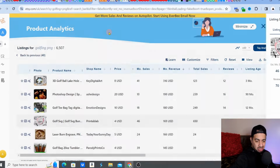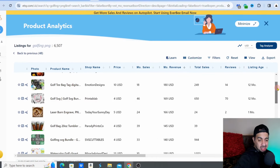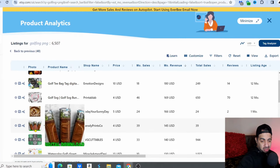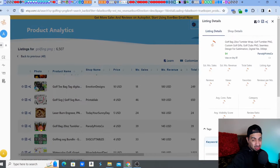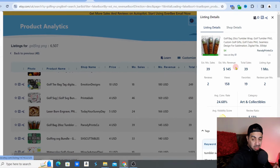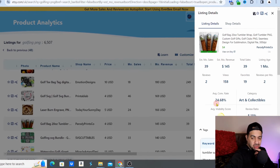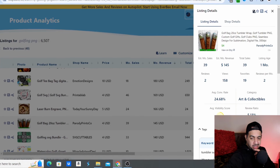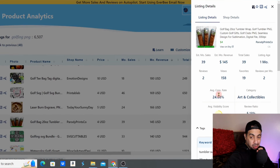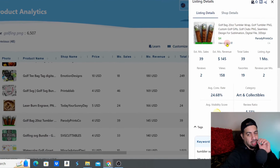Then you got also these Tumblr wraps that seem to be making money. Now, what's really interesting about this, it looks like it could be a winner, like it's a grower. I'll show you this very quickly. It's a digital download. It's a Tumblr digital download. This is a 1-month-old listing, right? You got to remember, 1-month-old making $145. But I tell you where the gold is with this. Look at the average conversion, 24.68, and it's not even that visible. So what it's saying to me is that this looks like this could be a growing sub niche, if you like, within the golfing niche.